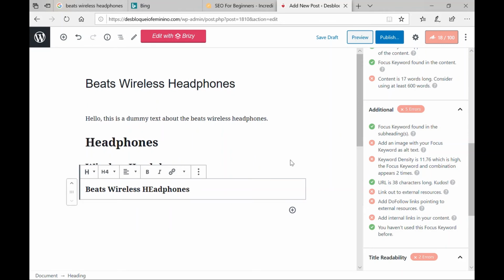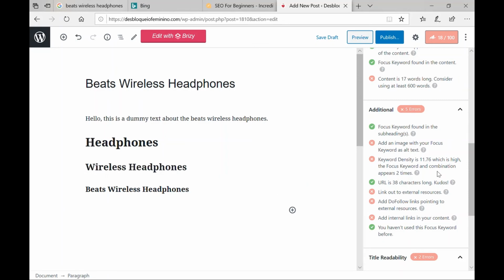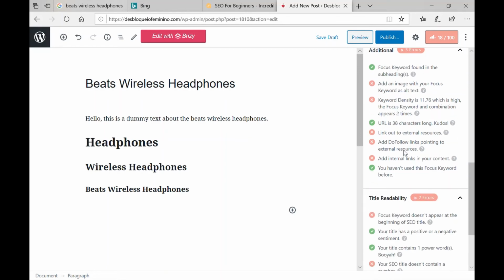And when you do that, sorry, I misspelled it right here, there you go. When you do that, you'll see that this turned green because now you have a focus keyword on a subheading, and that's pretty good for search engine optimization.